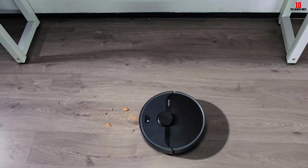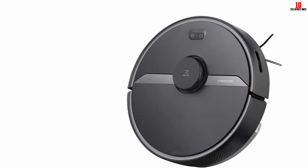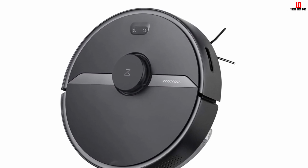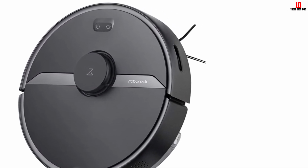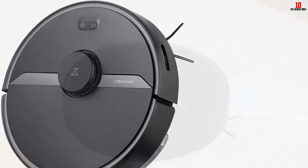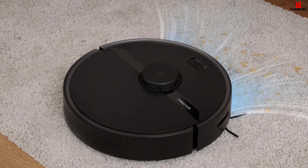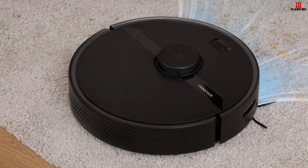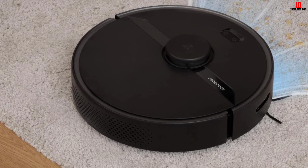My wife showed me the house after letting the robot learn it. I actually asked her where she downloaded the blueprints for our house. It is that precise. Precise and powerful according to one user who says it is strong, and it picks up everything from cereal, dog food, pennies, cat litter, fur, and every other nasty thing on the floor.